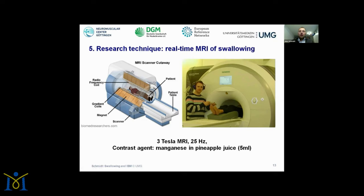MRI scanner and receives pineapple juice with natural manganese, a very small sip of it with just 5 milliliters, through a small catheter connected to a syringe, and the investigator will tell the patient when this little sip of pineapple juice will approach the mouth and when the patient should swallow.